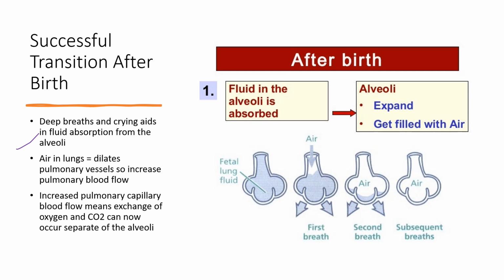So once air goes into the lungs with those deep breaths, it will dilate the pulmonary blood vessels. So we're going to have an increase in pulmonary blood flow. As they take a deep breath, there's going to be a dilation of pulmonary capillaries. With low oxygen levels, your pulmonary capillaries vasoconstrict. And then when we give someone oxygen or when they breathe in air, their pulmonary vessels vasodilate. That's why patients that have pulmonary hypertension, where the blood vessels are constricted, one of the first things that we'll give those patients is long-term oxygen therapy.